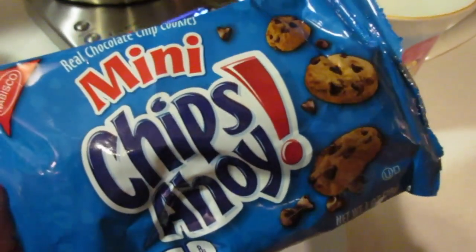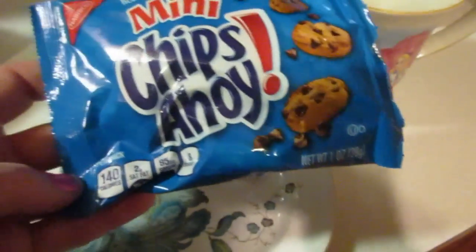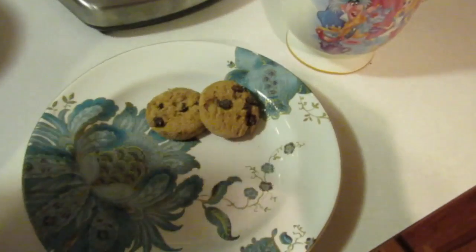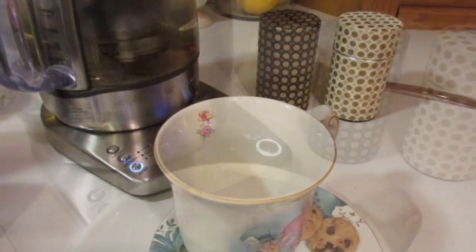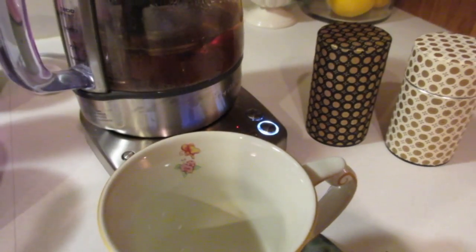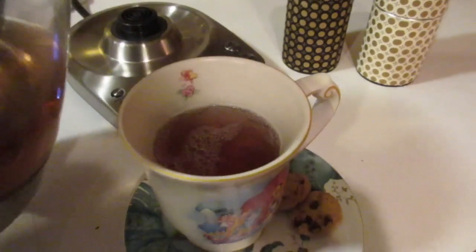And just as a treat at the end of the night, I'm going to have 2 of these mini Chips Ahoy cookies. These are like the little 140 calorie pack things that I have for the girls' lunches. And I'm going to sneak 2 of those to have with my tea. So that's it for the night.